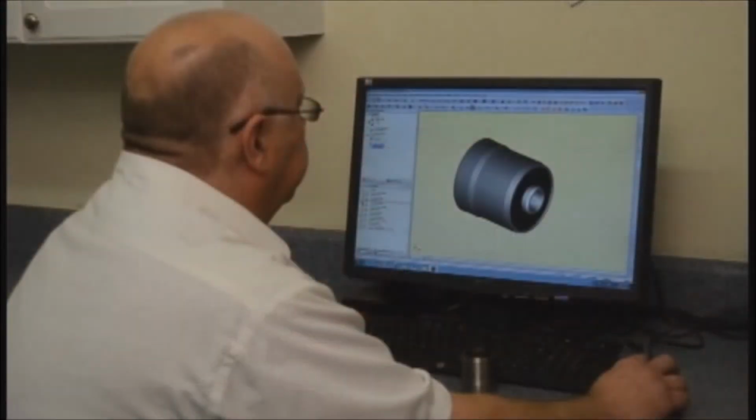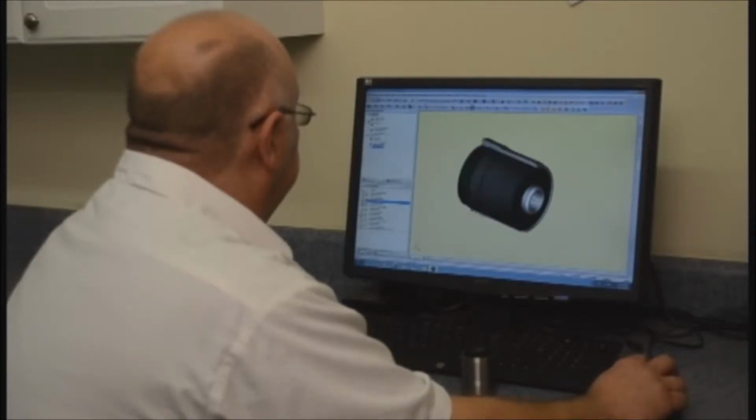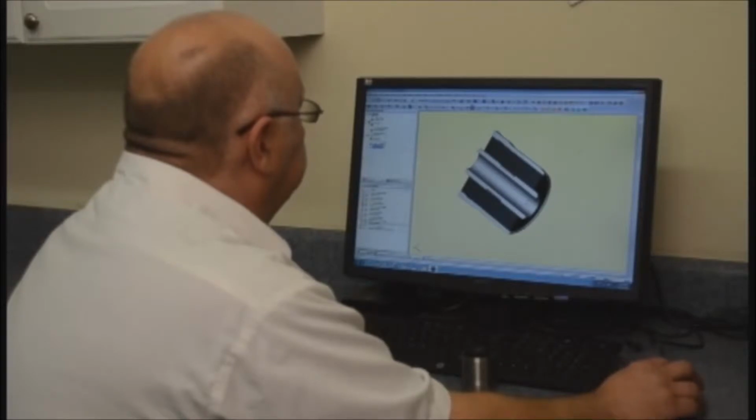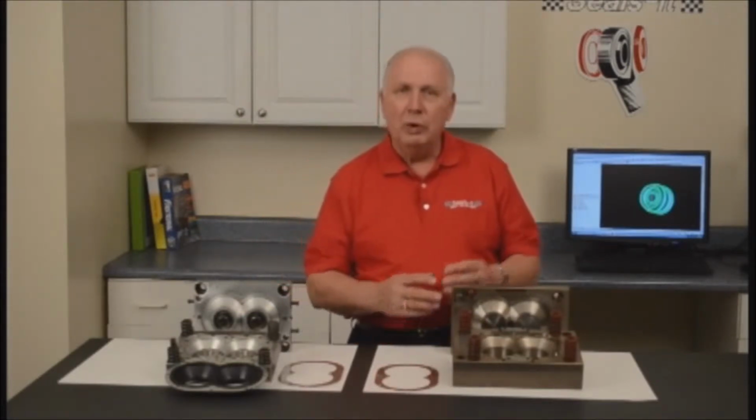And then he was able, with our software, to send back wirelessly through the internet to the customer exactly what he had designed, and we can show it in 3D, and we can rotate it and give different applications to show the customer exactly what they have. We do a mirror image.